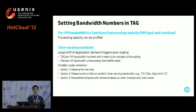But if you want to do more optimization, there are two options we can consider. The first one is to measure and profile the time-varying bandwidth. This was done by Purdue researchers and presented at SIGCOMM last year. It probably works for something like big data batch processing because the time-varying network bandwidth demand is repeated, and you can profile it. For the same Hadoop sort operation, you know when the peak bandwidth is needed and when the bandwidth demand is very low. Once we know the pattern, you can schedule different jobs to avoid overlap of the peaks from two different jobs. So that can be done.